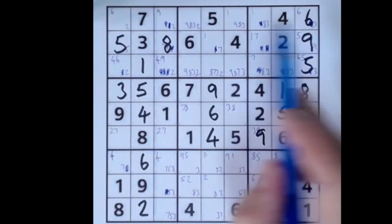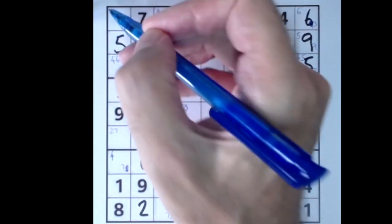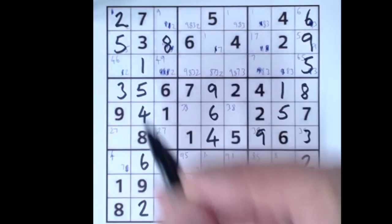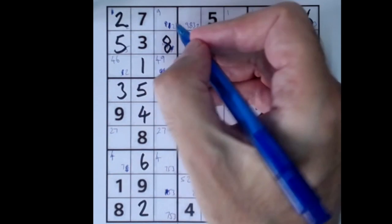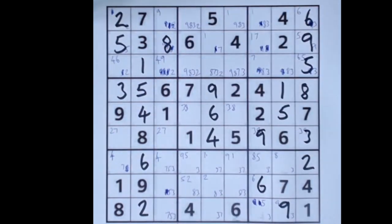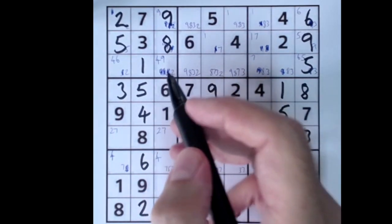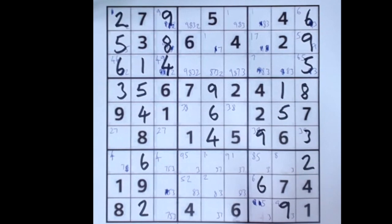There it is. I knew there was something. I've got to get rid of candidate 6 here, which will leave me with just a 2. So I can now get rid of candidate 2, and when I do that here, that will leave a 9 here, like so. Now we've got a 2 and a 9 here, so that has to be a 4. That has to be a 6.